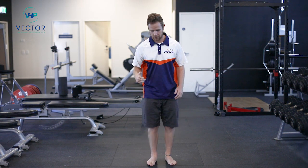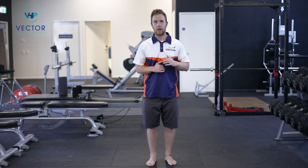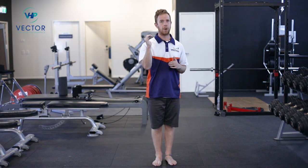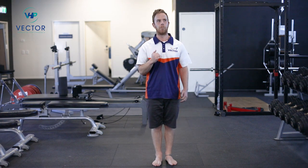Now to get those happening, we want to be working ankles, we want to be working hips, and then we want to be working on the verge of where you want to tip over but not actually go. So the thing with balance is you've got to be right on the limit of it without falling over to really progress the level of your balance.